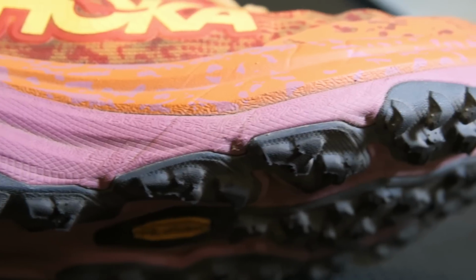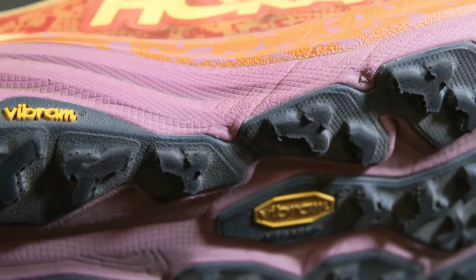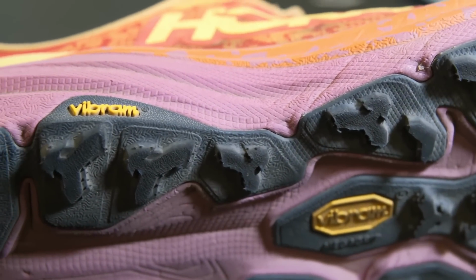I couldn't figure out why, because it's the same rubber, it's basically the same pattern, but these Speedgoat lugs are kind of built in two tiers, like a cake. And on 17 hours, a lot of these forefoot lugs and a lot of these heel lugs, the top tier is gone already, which in previous Speedgoats would take like 300 miles to happen. And here's my theory for why that's happening.